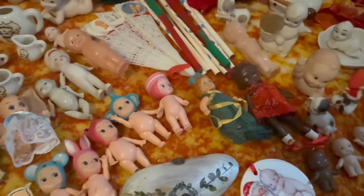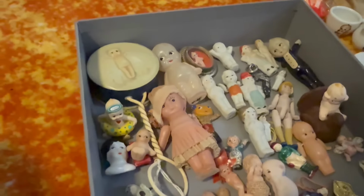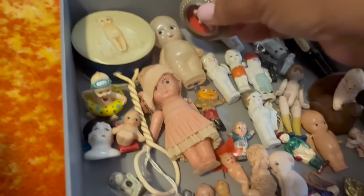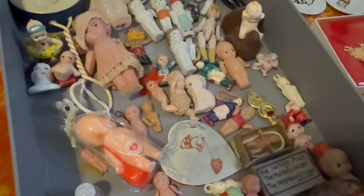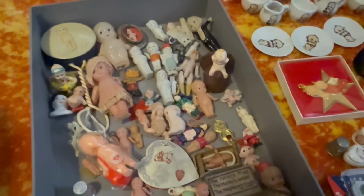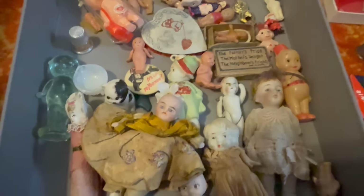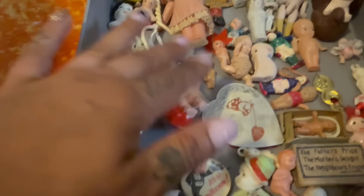Wow, I am so excited about this. But yeah, I think this, maybe the whistle, the Kewpie riding the turkey, that's pretty great too. I'm a little shaky today, sorry. I'm excited because I'm getting ready for the Poodle Palooza here in a couple hours, so that has been so much work. Stay tuned for more.